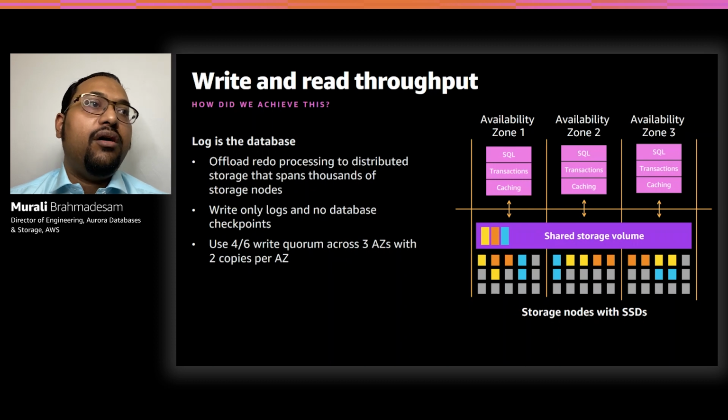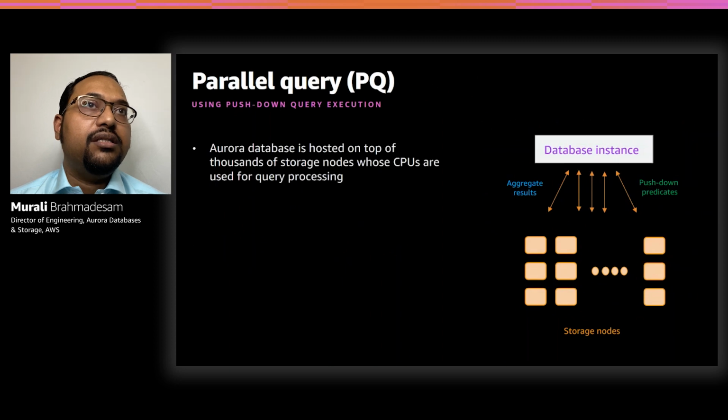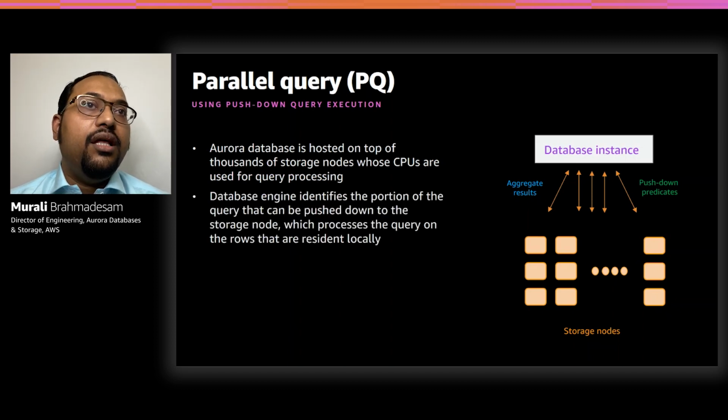Now that we saw how the write throughput is achieved, can we do more with this distributed system? The answer is, of course, yes. We launched a feature called parallel query, which is done by pushing down query execution to the storage system. The Aurora database, as we saw, is hosted on top of thousands of storage nodes whose CPUs are now used for query processing. The database engine itself identifies a portion of the query that can be pushed down to the storage node, and it processes the query.